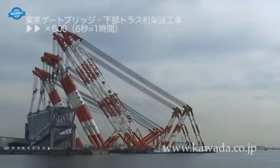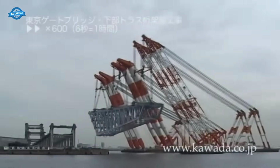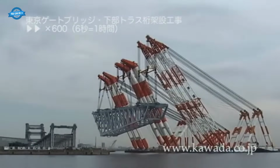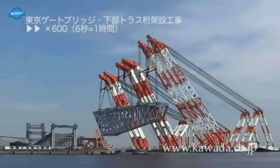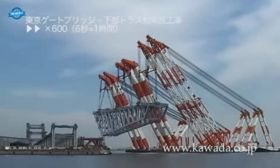The Tokyo Gate Bridge, a triumph of modern engineering, is not just a connection between Tokyo and its port, but a testament to human ingenuity and the ability to overcome formidable challenges. The construction of the bridge's lower truss girder is a remarkable achievement, and the Kawada Group played a pivotal role in bringing this colossal structure to life. The lower truss girder, a critical component of the Tokyo Gate Bridge, was no ordinary piece of construction.